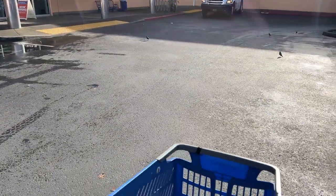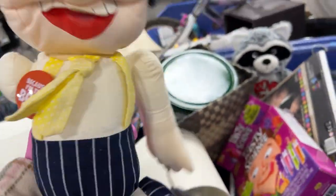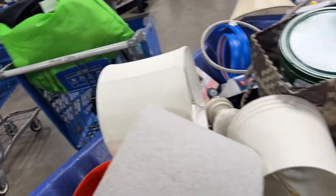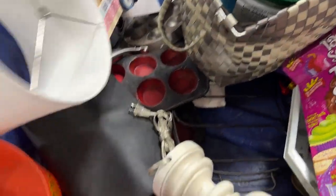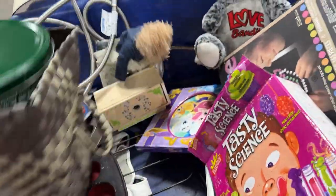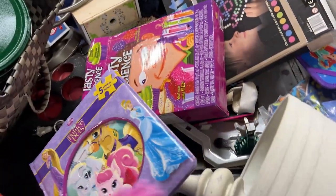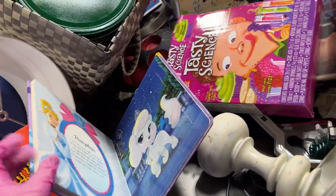Howie is not in the building. They just put out these bins. Love Bandit. What's this? Whoa, because I'm the boss? We'll look into him. He's a very unique person. Happy Halloween. Hot Wheels. Puzzle book. The newest one is all shoes. Oh, the newest bins is all shoes.